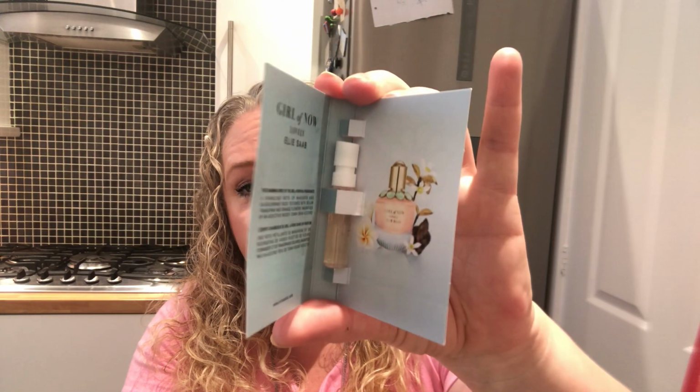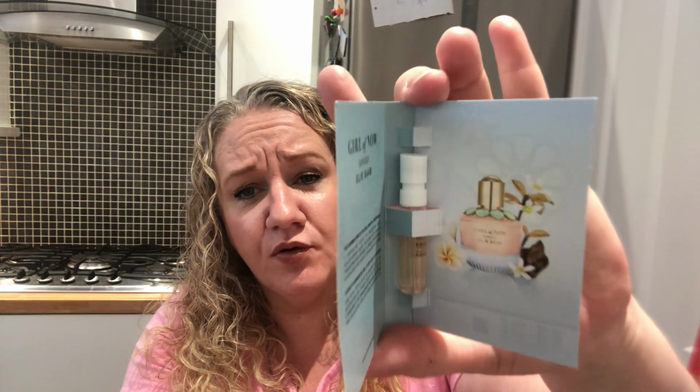So this is an Elie Saab Girl of Now Lovely perfume. These wee samples are perfect for your handbag as well, and I know a lot of people like the Elie Saab. We've had one of these samples before, it's not been this one, and talking about fantastic for travel sizes, these little moisturisers that they sometimes throw in are perfect. So you get your 2 freebies.